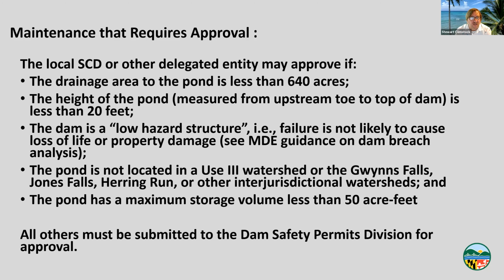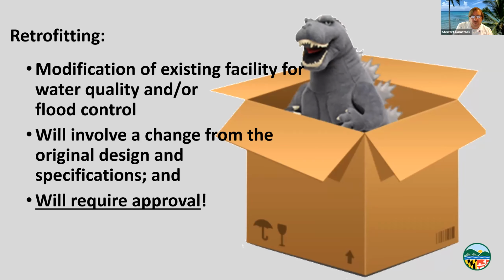Let me switch gears for a second, and let's talk about retrofitting of small ponds for water quality purposes. We know this is a good thing. Anything that we can do to improve water quality in our receiving streams is a positive effort. However, oftentimes when we look at small ponds for these opportunities, we are opening up Pandora's box and we never know what's going to come out.